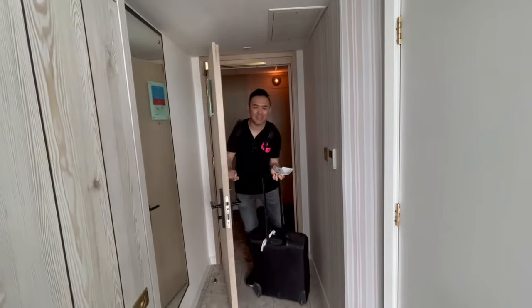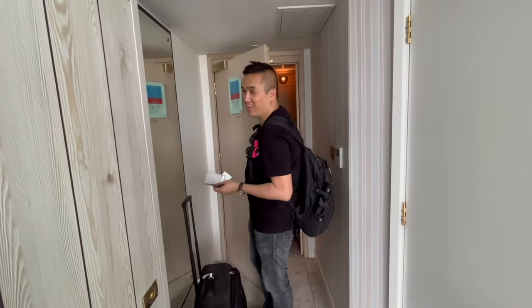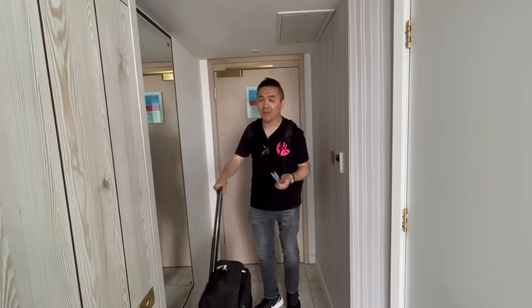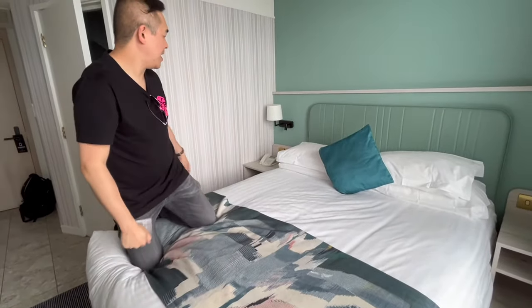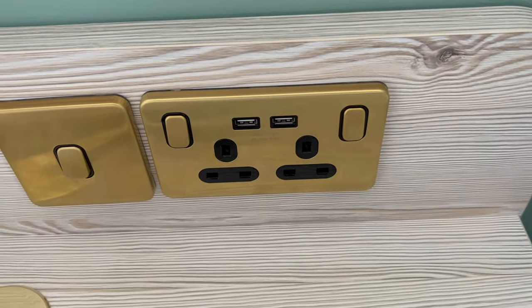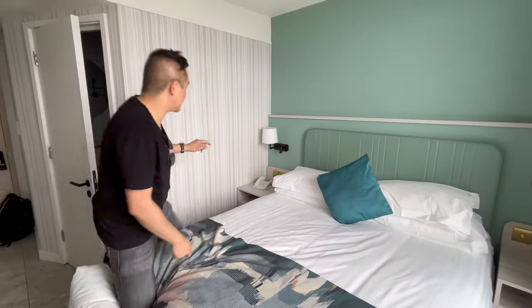Ooh, it smells nice and new. I think I still smell the woodwork. Ooh, look at this. There is a full-length mirror. Look at the bed. Nice comfy bed. I think that there are 2 sockets on this side, 2 sockets on that side. There are lamps. Let's see if they work.